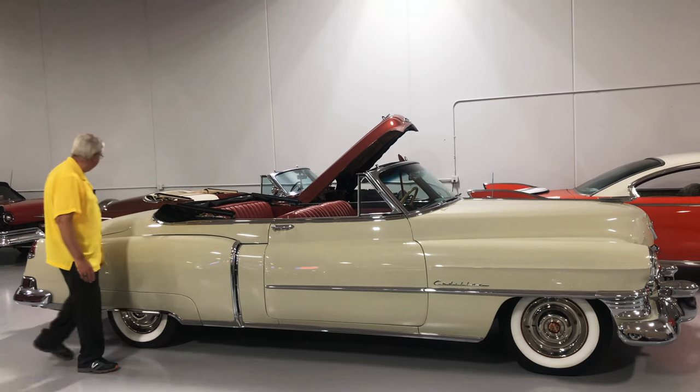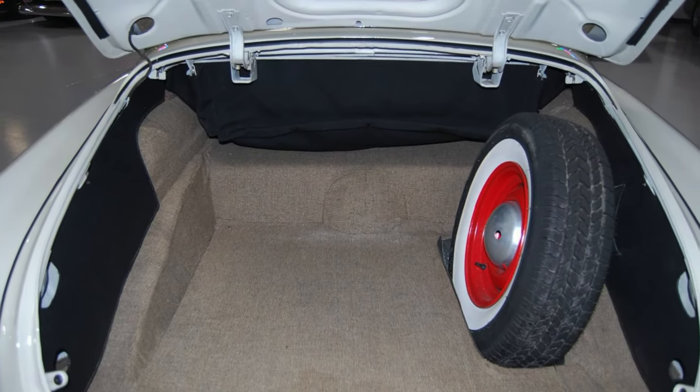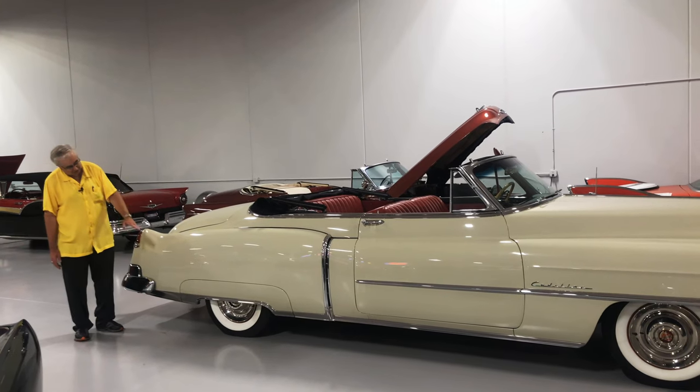Again, the nice thing about these cars, they have tons and tons of room in this trunk. It's a well-detailed trunk as well. If you need to have two or three sets of golf clubs in there, we've got plenty of room for it right there. Skirts also as well.